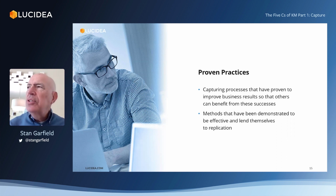Proven practice is more specific. It refers to the fact that this has actually been done and been successful. It makes no claim as to whether it's the best, just says this has worked, and therefore you may want to apply it because it's already been shown to work. Once again, you want to have a replication process in place so that the proven practices are not only captured, but that they're replicated so that the organization benefits.